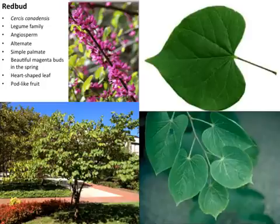The next one is redbud. Scientific name Cercis canadensis. It's in the legume or the pea family. It's an angiosperm and it has alternate leaf arrangement. You can see that here. It's got a simple palmate leaf and it has beautiful magenta buds in the spring. So it's really planted because it's beautiful in the spring. It has a heart-shaped leaf and it has a pod-like fruit because it is in the legume or the pea family.